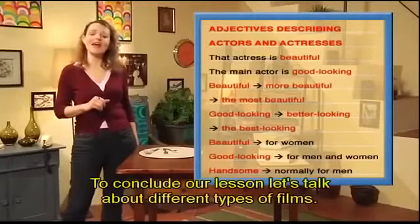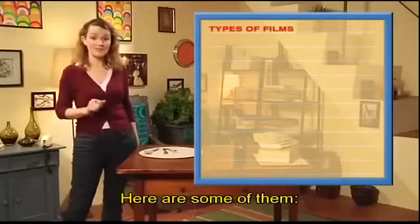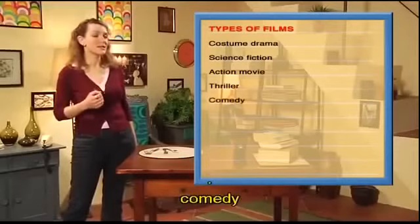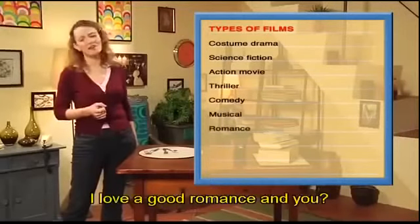To conclude our lesson, let's talk about different types of films. Here are some of them. Costume drama, science fiction, action movie, thriller, comedy, musical, romance. I love a good romance.